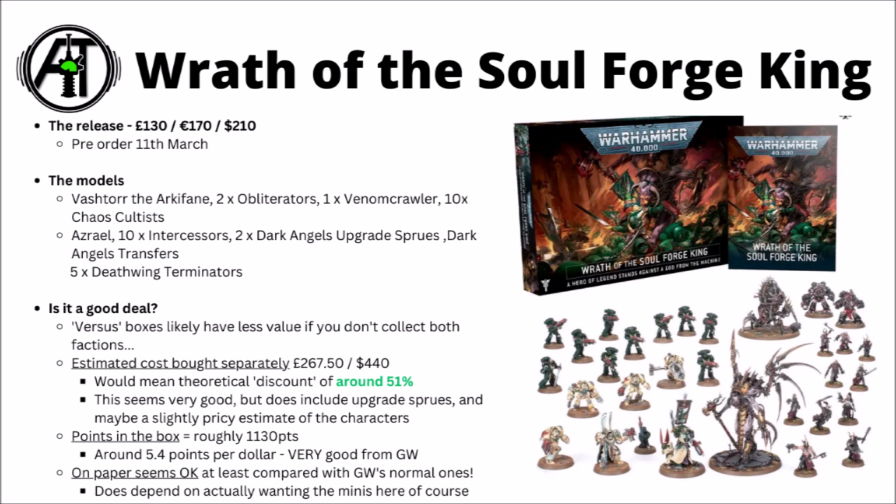Overall, as for Games Workshop versus boxes go, I would be broadly positive about this one compared with some of their rest. I think it's much better than, say, that Shadow Throne box set where it was Genestealer Cults versus Custodes. Both the discounts and the points that you get in the box are both really quite good. Obviously, as I said before, it does depend on you actually wanting the miniatures here. If you don't want or you're not able to use half of them, it's still not going to be that great, and it is kind of annoying if you either just wanted Azrael or Vashtorr. I'd guess they probably won't see an individual release for a month or two.